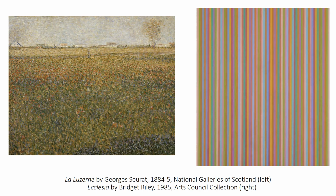The other work by Seurat is La Luzerne, which is on the left. And here we're displaying it very deliberately next to Ecclesia by Bridget Riley from 1985. So Riley is possibly the name that people most associate with op art, even though it's a term that she doesn't identify with herself. Don't say op art in front of her, she doesn't like it.